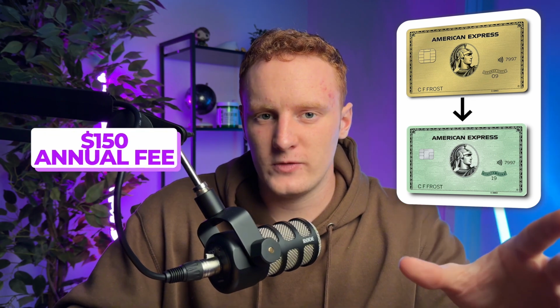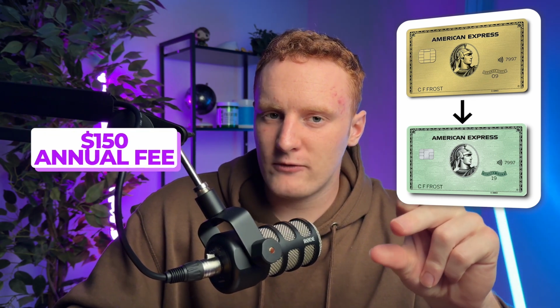So if you still want to squeeze out some points, you could then downgrade your card to the green card. Now, full transparency, that card sucks. I don't recommend it to anyone, but it has only a $150 annual fee. And a lot of times, right after you downgrade your card to that green card, American Express will actually give you an upgrade offer to bring your now green card back up to the gold card. I know a couple different people that have done this method, and usually they get that offer within like a day of downgrading. But if you don't want to go through that hassle and that's just not going to work for you, you can then cancel the card.